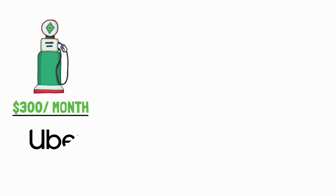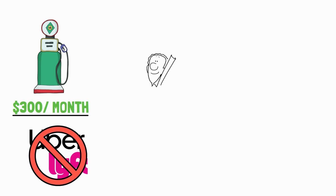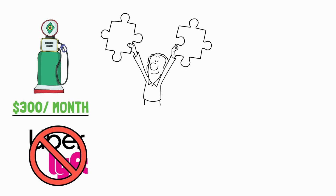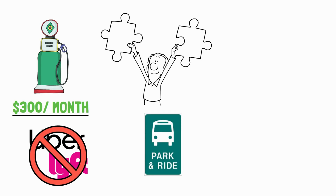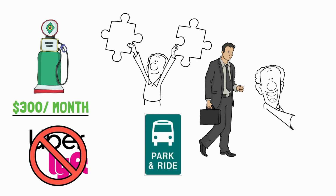Some people will not be able to use either of these methods because of where they are in life. So what to do? Well, combining different methods is one of the best ways. For example, if there is a free park and ride halfway to your workplace, you can park there and then walk or ride your bike the rest of the way. This makes the trip a little less stressful.